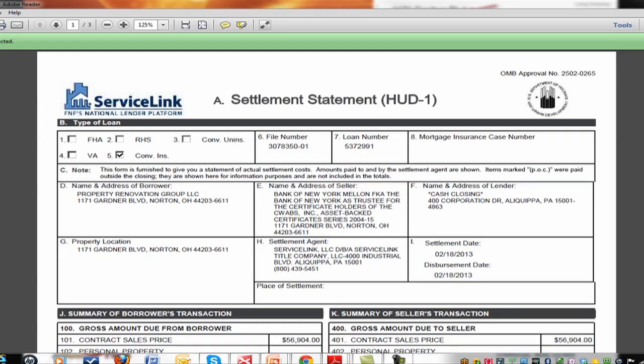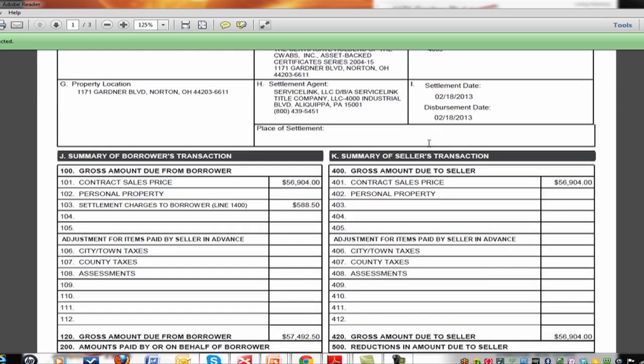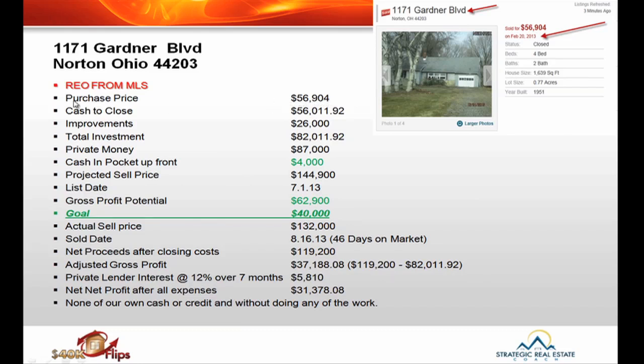The reason why I want to show you this is if you haven't done a ton of real estate deals, I want you to get familiar with what the closing looks like. So we paid $56,904. That's the purchase price you can see here on your screen. And the cash to close was $56,011.92. What that means is that we have closing costs that we had to pay on top of the $56,904, but then we got a real estate property tax concession, a credit back to us. So the total cash to close was $56,011.92.